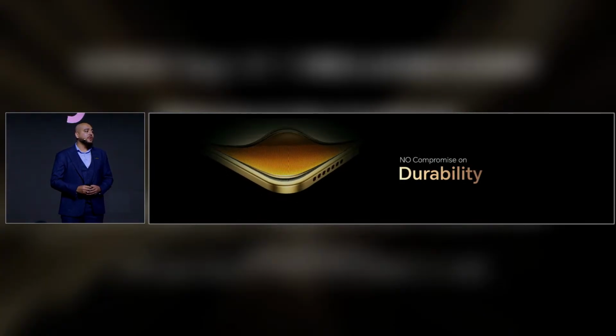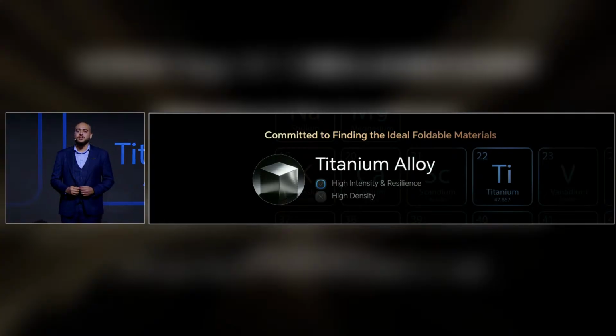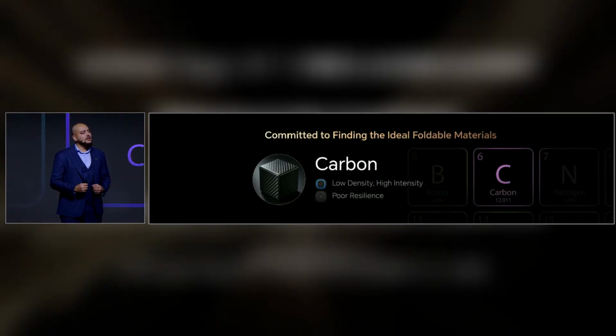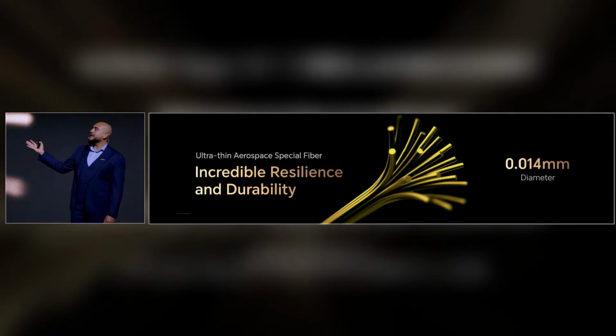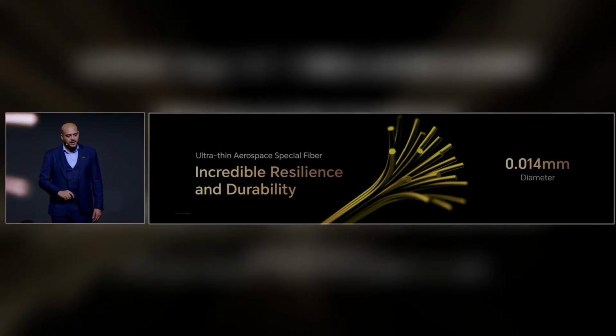The next compromise that we found from our friends in the market was durability. But once again, Honor changed all of that. After so much research, looking for the perfect combination of elements that can help us have a phone that is truly durable, with amazing functions, exactly what our consumers would want, we finally decided to use the aerospace special fiber, the most durable material available in the smartphone industry as of today, making it the strongest element available on foldable smartphones. How durable is it?